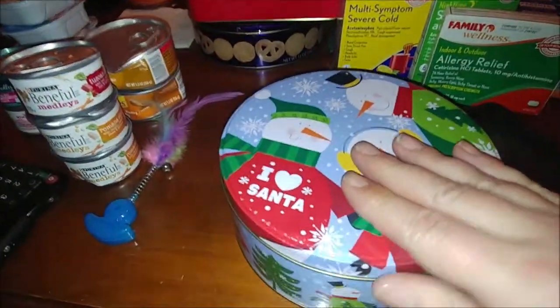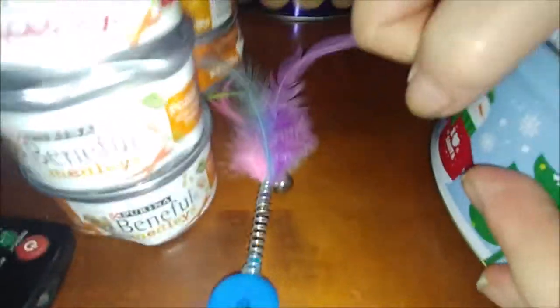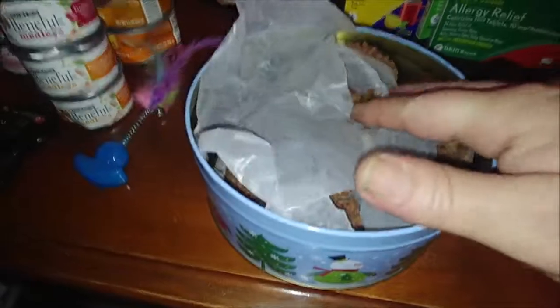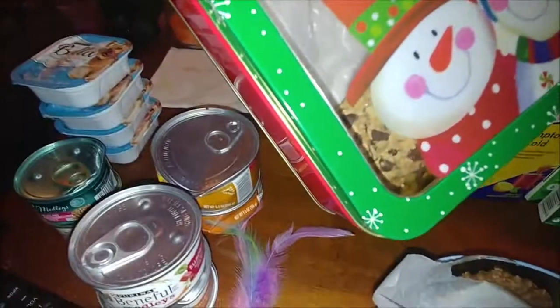We did not get these for what's inside, because what's inside is not even what would come inside these if you were to buy them. It's homemade cookies. These are obviously no bakes, and that one had a couple, I think, yeah, there's a couple chocolate chip in the bottom.